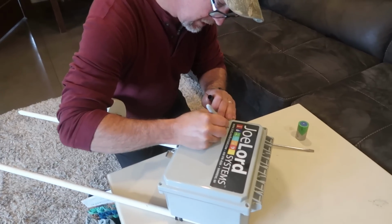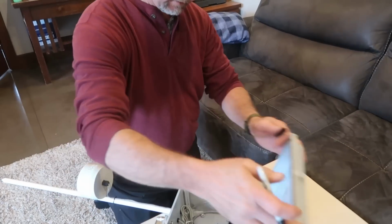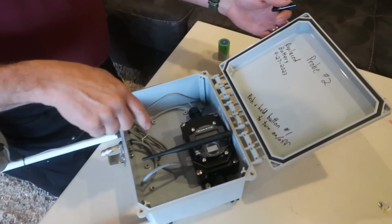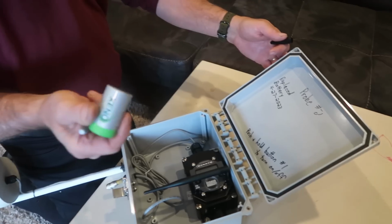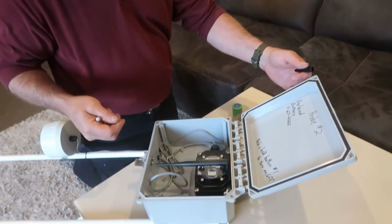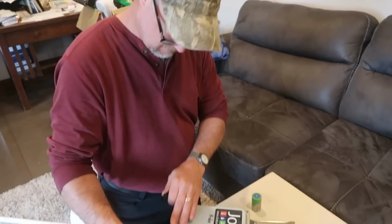Just replaced the battery in my frost alarm unit. It's that time of year. Batteries are good for about 3 years, and it still had the original lithium ion battery in it, so I just replaced it, made note of it. So now everything's on and functioning. This is ready to go out.